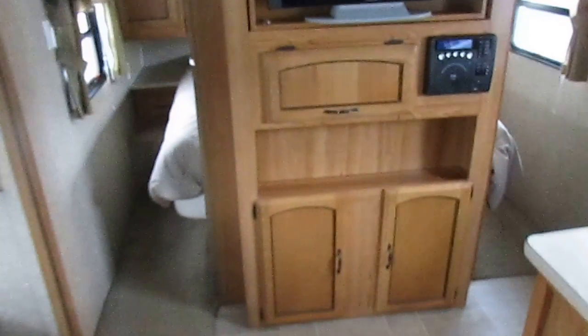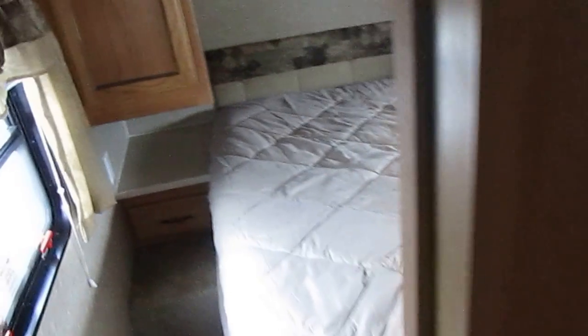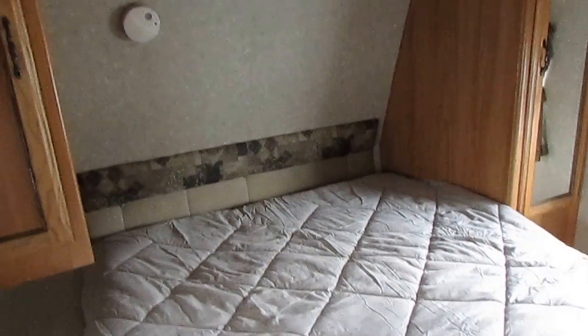So just give us a call if you're interested. We've got a huge selection of travel trailers that we're trying to liquidate just to make room for fifth wheels, motorhomes, and toy haulers, which is our bread and butter.